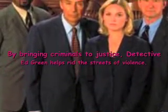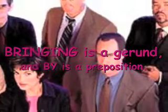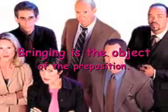In the sentence, by bringing criminals to justice, Detective Ed Green helps rid the streets of violence. By bringing is a prepositional phrase. Bringing is a gerund, and by is a preposition. Bringing is the object of the preposition. I guess I get it.